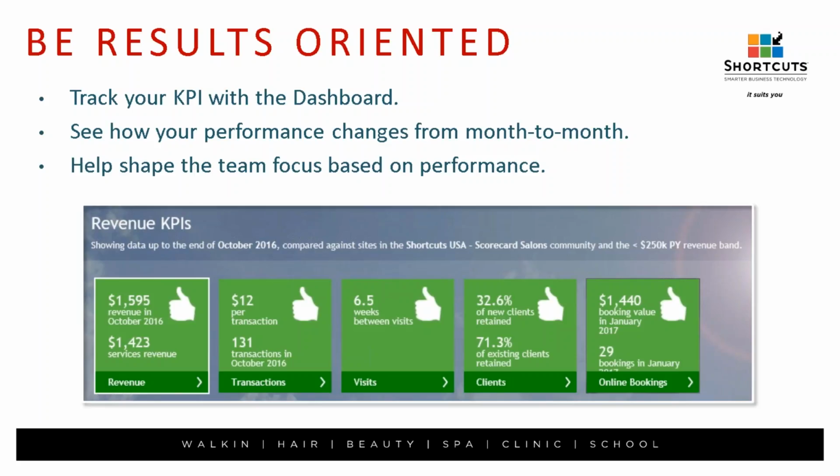Okay, this can also really help you quickly understand areas where you might not be doing as well or areas where you're excelling. And this would help you pinpoint some reports in Shortcuts that you might then go and look at to understand which employees might be contributing to your client retention, to the frequency of visit, as well as the online bookings.